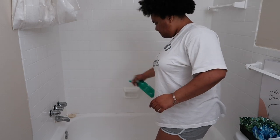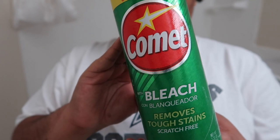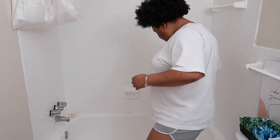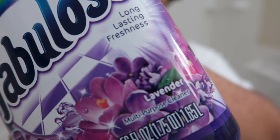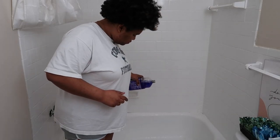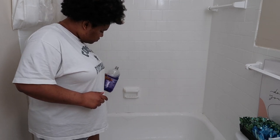So I'm just spraying everything. Got my Comet. If you Black, you know. Sprinkle that in the tub. Let it sit a little bit. Of course, we're going to add a little Fabuloso too, because how you going to clean without the Comet and Fabuloso? I mean, you can use Pine-Sol, I use that too, but today we're using the Lavender scent Fabuloso.